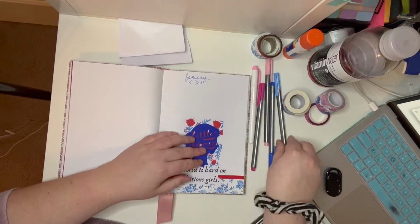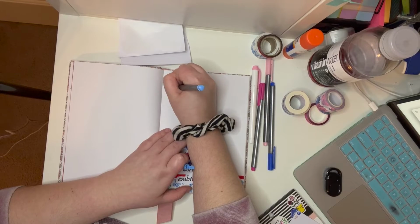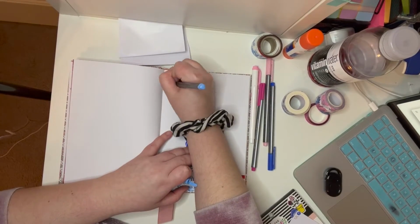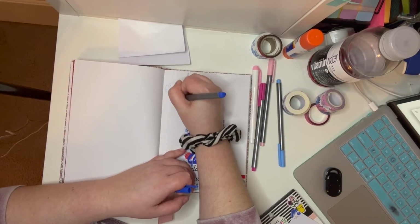I wrote the month down wrong, as you can see. I wrote January. I'll go back and fix that later. But then I'm going to use light blue. It wasn't quite the right shade of blue, but I didn't want to go back over it with anything else.